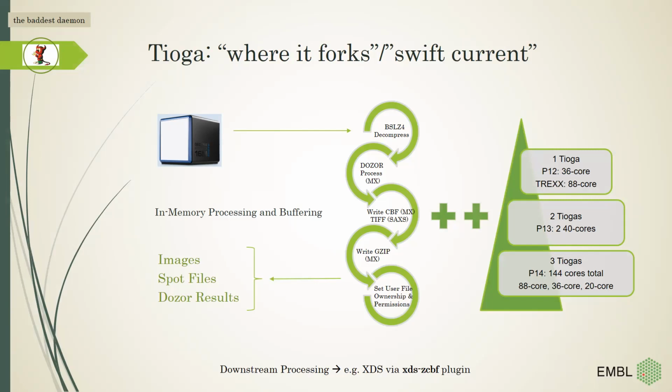It compresses the CBFs in memory via zlib compression. And then on separate threads, it sets user file ownership and permission on the files that are written to disk. And on separate threads, it writes those files to disk. This last step is needed because we actually run under different user accounts for every single user.